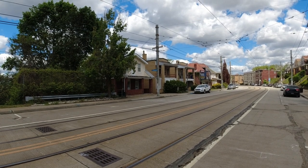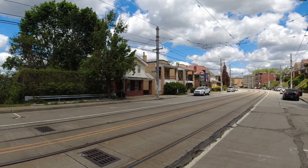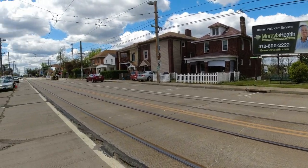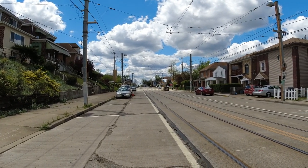I walked a bit further up, now near Broadway and Rutherford Avenue. Even though there's no street there, it does say Rutherford. In case you want to look it up on Google Maps, you can see my approximate location. But this is kind of the main thoroughfare through here, Broadway. Homes are lining the streets here.